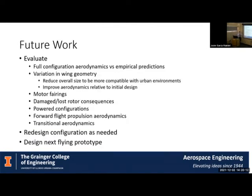Future work, we're looking at, again, more of that full configuration versus our empirical. We've got to start varying the wing. We threw something together. We estimated it. There's room to be improved, I'll tell you that right now. Got to look at motor fairings. What happens when we lose or damage a rotor? We're going to start doing powered CFD, which is quite challenging. Forward flight propulsion aerodynamics: what does this look like when I have those rotors open and they're transitioning and powering up?